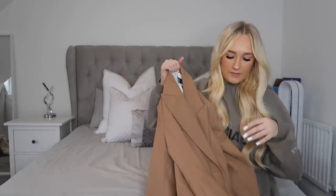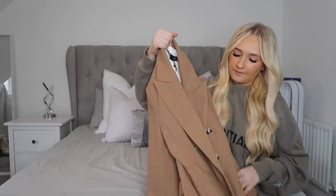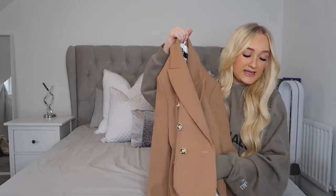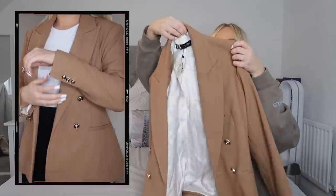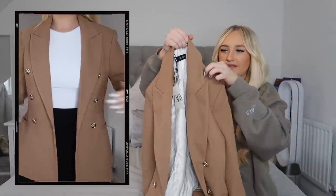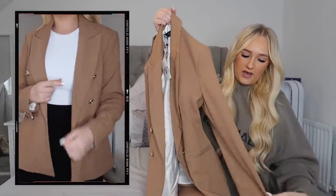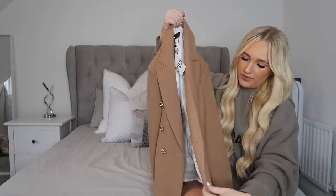It's the same material as the, I think it's Dogtooth. I'm probably calling it wrong, but I'm sure it's Dogtooth. It's the same style as that one, so it's the same fit. It's like a camel colour. I'm sure they had these in a couple of other colours. It's got the padded shoulders, the buttons on the sleeve, and the buttons down the middle, obviously.